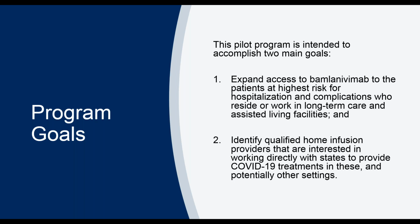And as a result of those discussions, there has been interest on both sides to have home infusion providers play a stronger role in trying to make these drugs more accessible to patients that are in long-term care, skilled facilities, and assisted living facilities. And so we have put together this pilot program to help make those drugs more accessible in those settings through home infusion providers that are interested in enrolling in the program.